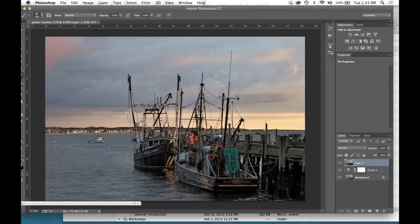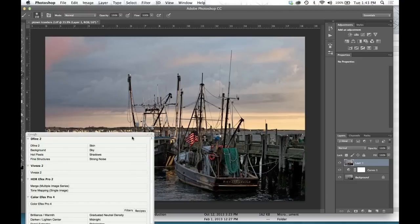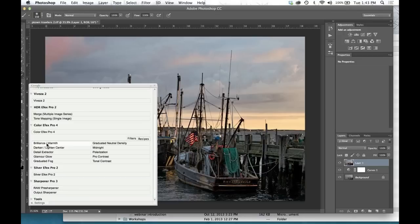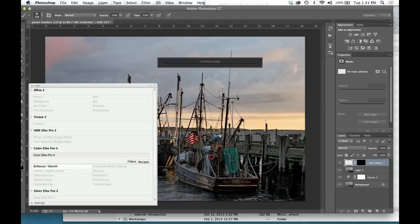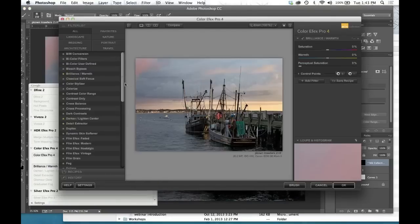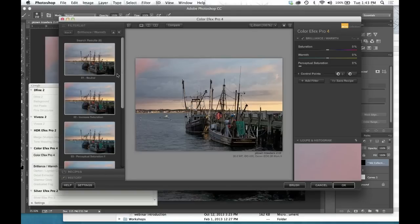So a couple of things I can do. I am going to go into the Google plugin suite and bring up a filter called Brilliance and Warmth. So I'm just going to select for that. It'll bring it up. I have it saved in my favorites. And I'm going to navigate over to the Brilliance and Warmth. One of the things I really do like about a lot of these plugins is that you can brush on the effects selectively if you're working in layers in Photoshop. So that's really what I want to do in this case.